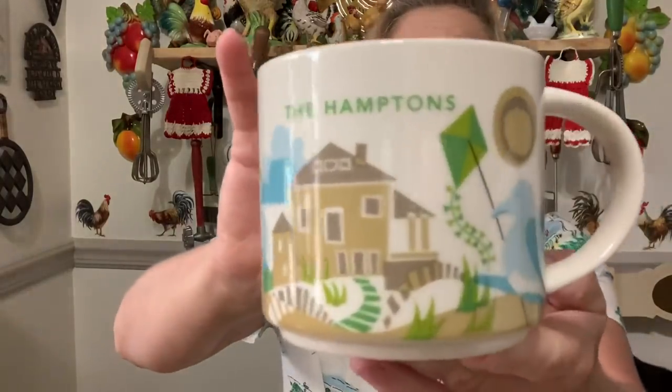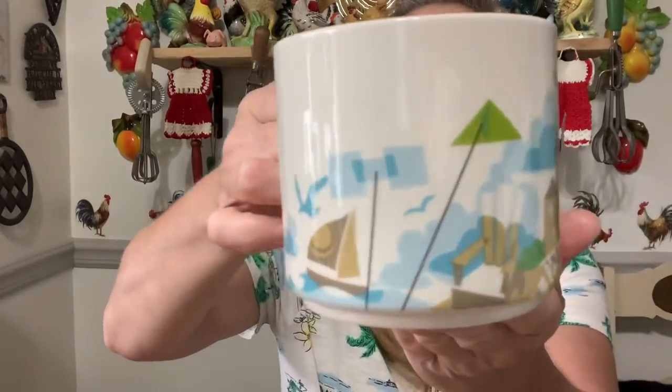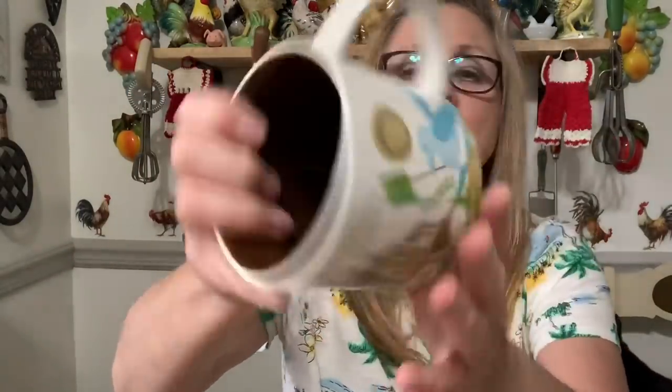This one is, let me take the sticker off. This one is the Hamptons. Woohoo! The Hamptons. Look at this cup. So obviously they traveled and purchased mugs from Starbucks from where they traveled. And this one, you are here. I was correct. Okay.